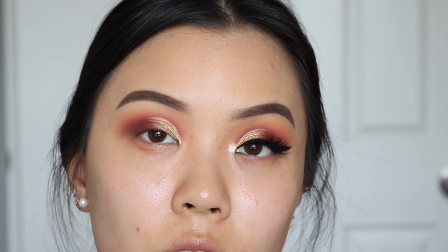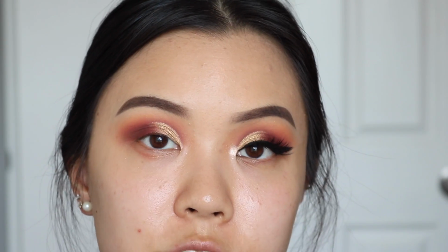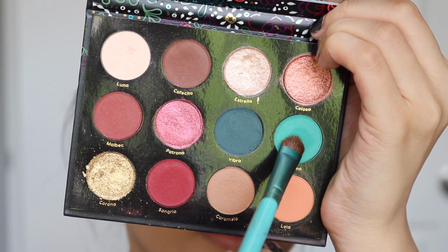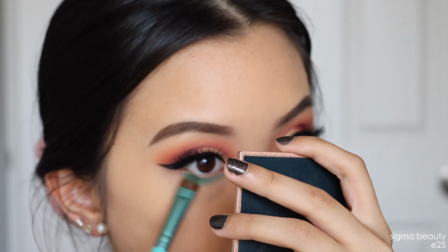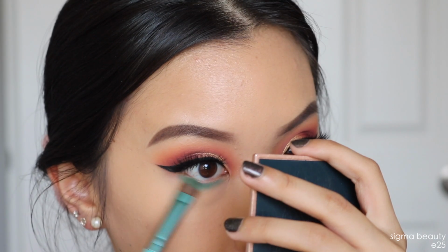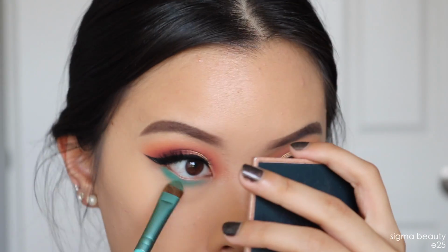Okay, so I'm just gonna quickly go off camera, clean everything up, do my wing liner, pop on my lashes, and then we'll come back and do the lower lash line. Now I'll be taking the shade Serena on my Sigma E55 brush, and this is gonna go on our lower lash line, just smoking it from outer to inner corner.